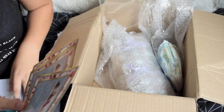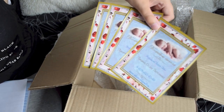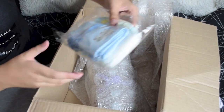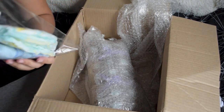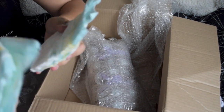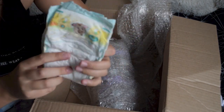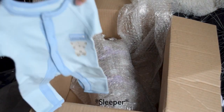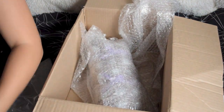And she gave me some extra of her cots, so I could give it to other people, I guess. And then there's this little bag with some diapers. Definitely some huge diapers for him. I need to get some preemie diapers. Cute. And a very tiny outfit. That's so tiny, but really cute.